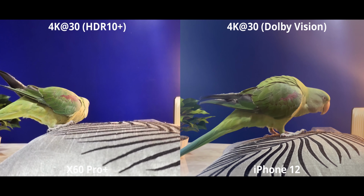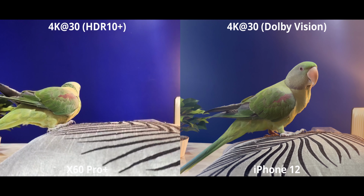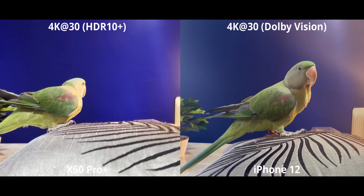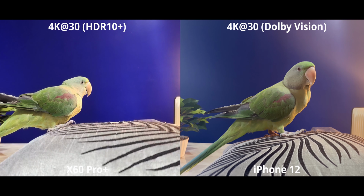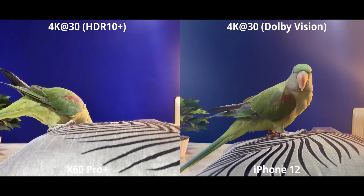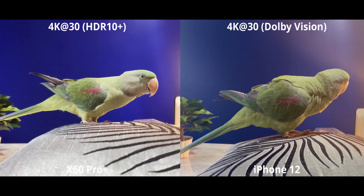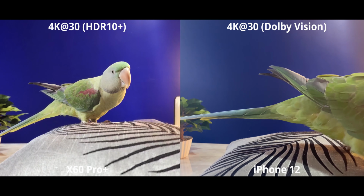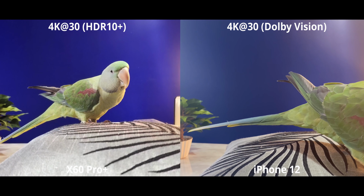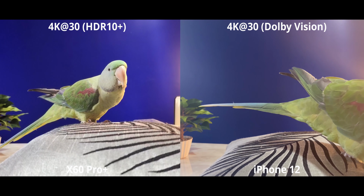Now as for the HDR modes, there's HDR 10 Plus on the X60 versus Dolby Vision on the iPhone. Now I do think the iPhone's dynamic range in Dolby Vision is a little bit better compared to the X60's HDR 10 Plus. But overall, both are doing pretty well here. Both have amazing colors, and given how crazy the lighting situation was with warm light on one side and normal fill light on the other, I would say both are handling the situation very well.